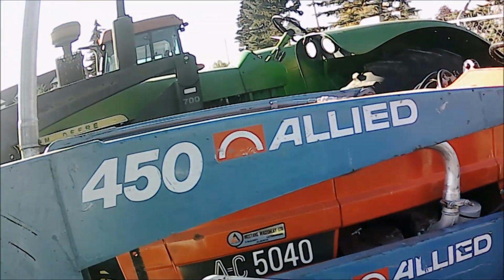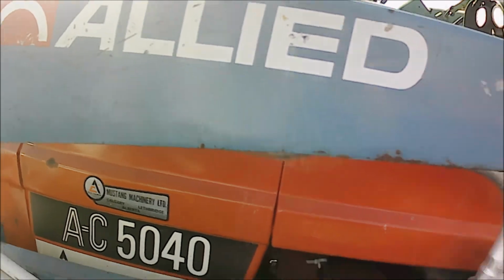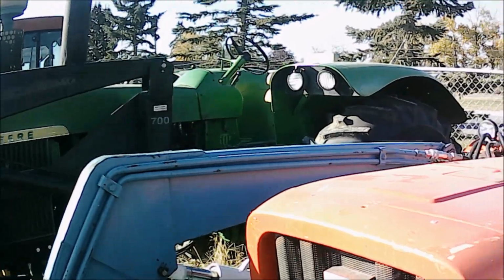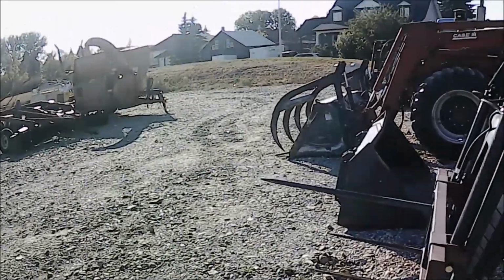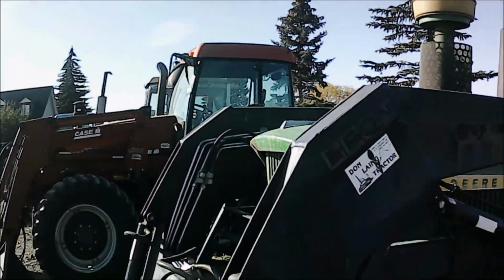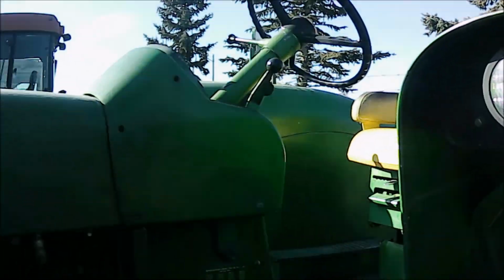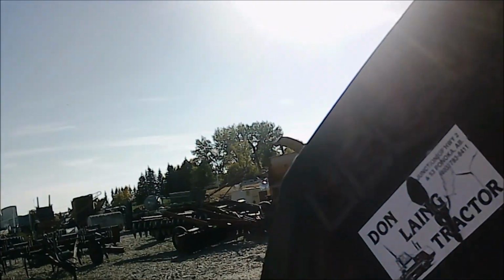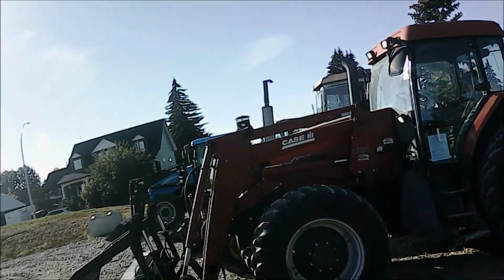This is like a 5040. This is actually kept up good. This is original. This is the original dealer decal. For a loader tractor, somebody really took good care of this. Look how nice and straight it is. Good rubber on it. 4020 John Deere with a Leon loader on it. Again with the standard type fenders on it. This one's better than that other 4020. This tractor is taken care of. A little bit of a ding, but it looks good.